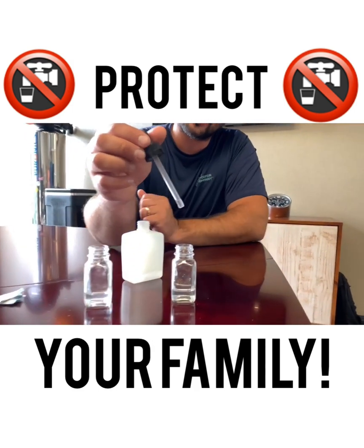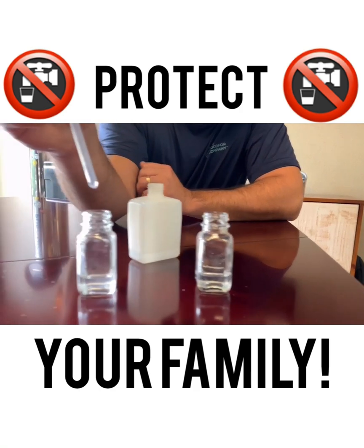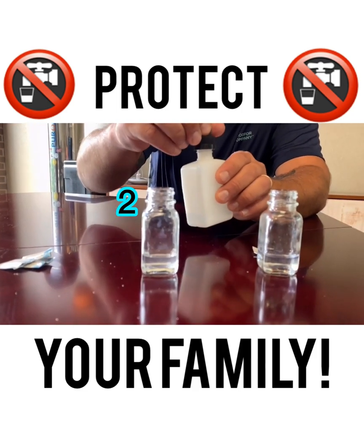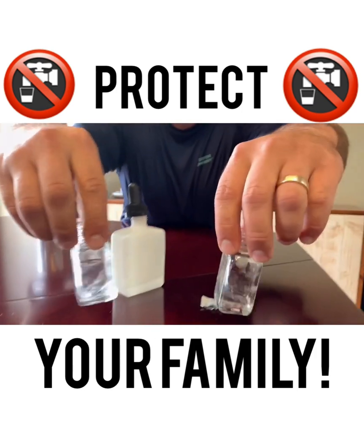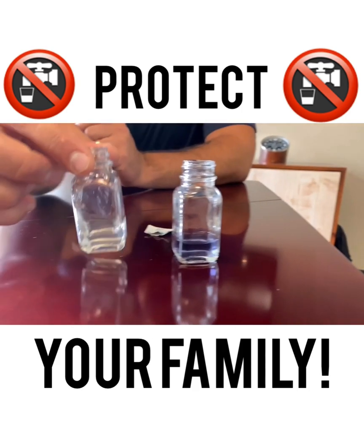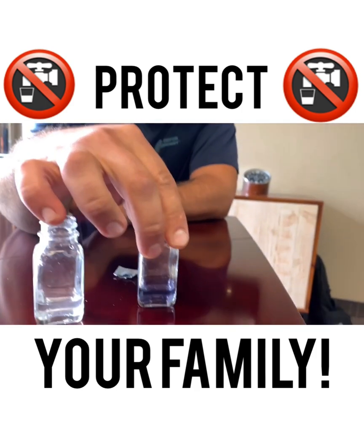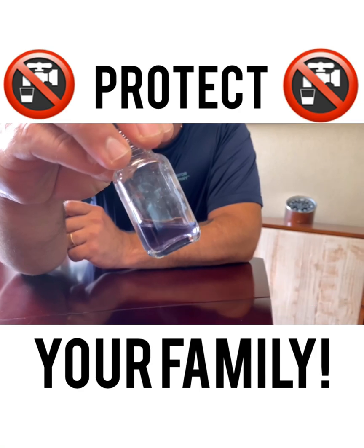Now we're going to put 2 drops into each of these. 1, 2. And there you go. So our purified water has absolutely 0 chromium-6. The tap water, as you can tell, is lightish purple to dark blue.